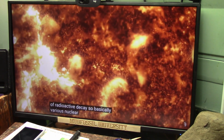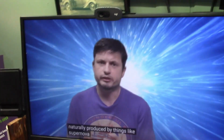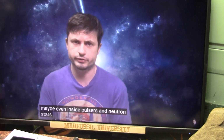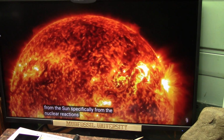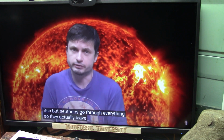So basically various nuclear reactions inside stars and also inside planets, but also naturally produced by things like supernova, cosmic ray interaction, and maybe even inside pulsars and neutron stars. And so here on Earth, the majority of neutrinos are believed to be coming from the Sun, specifically from the nuclear reactions inside the Sun, which result in the production of energy, which surprisingly actually gets stuck inside the Sun for up to 1 million years, very slowly making its way out of the Sun. But neutrinos go through everything, so they actually leave right away.